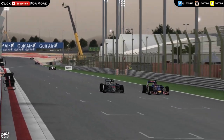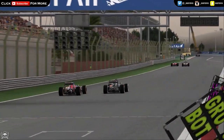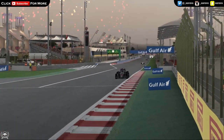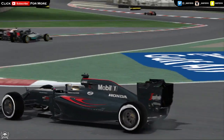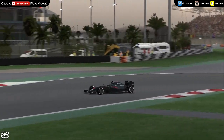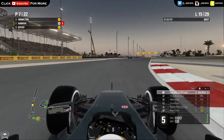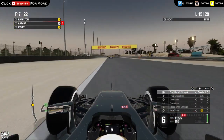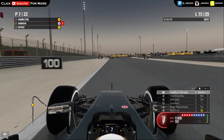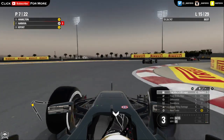A great little scrap there between the German and the fellow Brit into turn 1. You can see, there you go, Vettel and Hamilton going side by side. We easily overtake Kvyat there with DRS, waltz past him, but you can see they're losing time hand over fist here, so this is really helping us out, trying to catch up to them. Now Hamilton's the one who's lost out, so now he's down to 6th, and Vettel has got it up into 5th place. So hopefully in the next few laps their tyres are going to wear out even more.